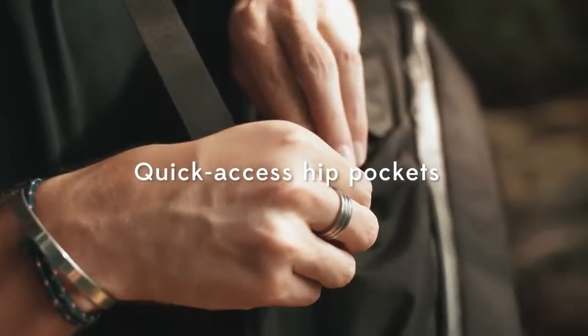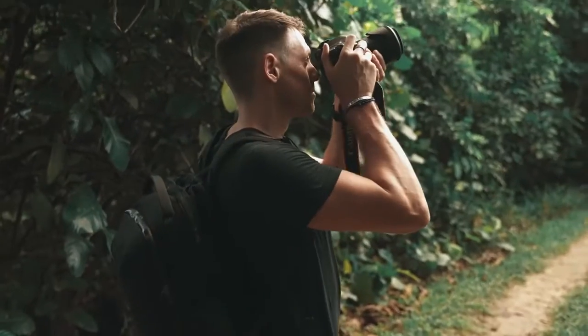Smaller items have their own homes, and there are quick access hip pockets, so your essentials are literally by your side. Its smart anti-theft zippers and weatherproof outer shell are made for tackling the demands of everyday urban life.